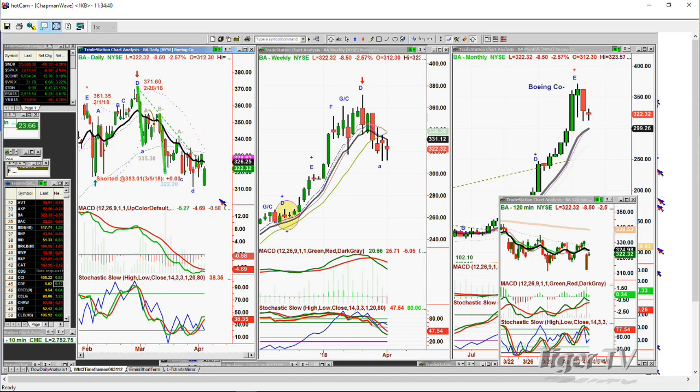Boeing at 322 didn't take out the left side trough D on the 28th of 311.17. Yep, this can bounce. Weekly chart says it's only a bounce, and that bounce should fail. It should come back and do a lot of retesting of the 310s a little later on in April. So, yes, I agree there.